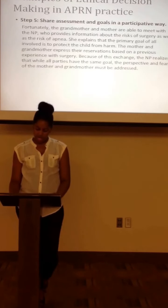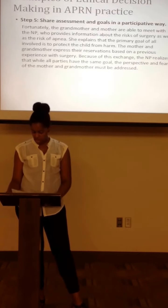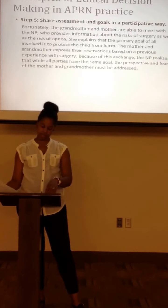Step 5, share assessment goals in a participative way. Fortunately, the grandmother and mother are able to meet with the NP, who provides information about the risk of surgery as well as the risk of apnea. She explains that the primary goal of all involved is to protect the child from harm. The mother and the grandmother expressed their reservations based on a previous experience with surgery. Because of this exchange, the NP realizes that while all parties have the same goal, the perspectives and fears of the mother and grandmother must be addressed.